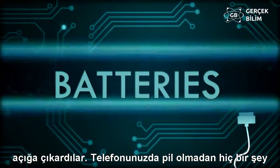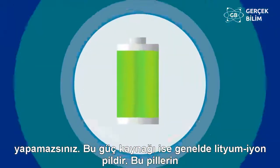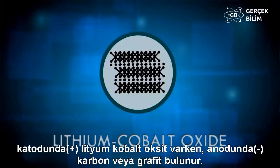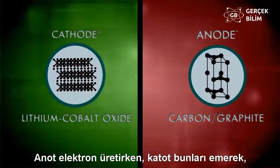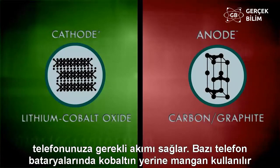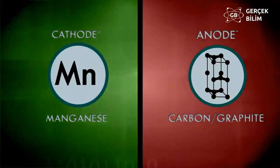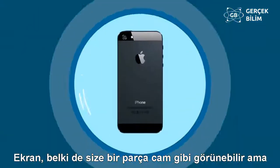You can't do anything on your phone without a battery, and that power source is most likely a lithium-ion battery. Those batteries use lithium cobalt oxide for the cathode or positive side, and carbon or graphite for the negative side, called an anode. The anode produces electrons, and the cathode absorbs them to produce the juice that powers your phone. Some phone batteries use manganese in place of cobalt, and almost all phone batteries, and often the entire phone, are encased in aluminum.